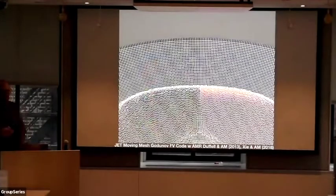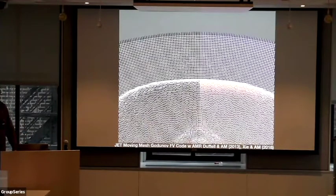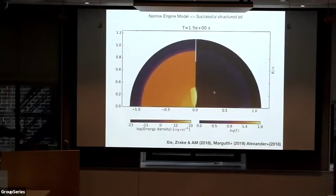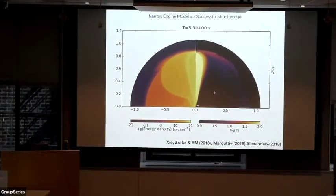Here's the mesh. That didn't render very well, but the point is these are square zones, or whatever pieces of a spherical mesh, but they're all concentrated where that blast wave is, this ultra thin thing. And then it moves, and you can see it expands, and it does some cool things. Okay, so anyway, I love this stuff, but here's what matters. Here's the jet.